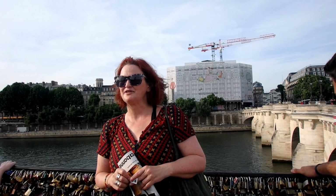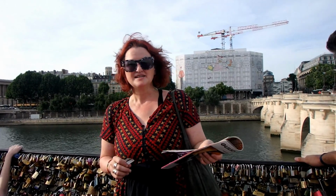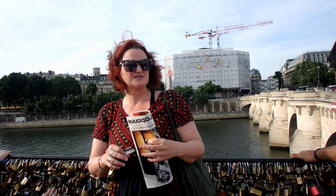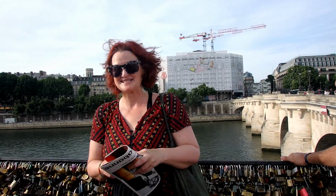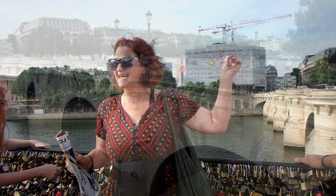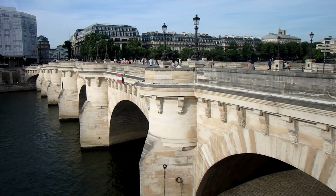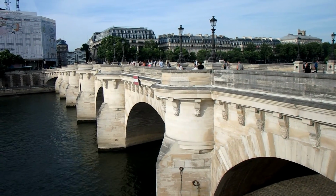What is the word for new in French? Nouveau. Nouveau, yeah. So if we make that shorter, it's neuf. It was neuf in the old days anyway. So it's a little stretch. So this means, in that case, it means the? New bridge. Yeah. Now, does it look new? No. How old do you reckon it is?